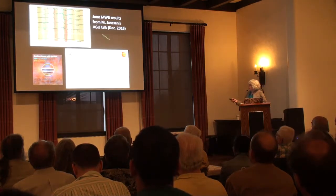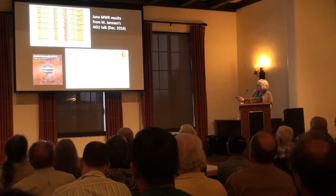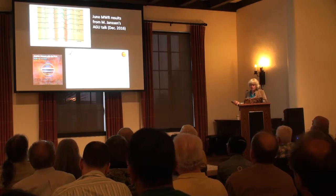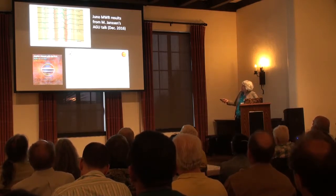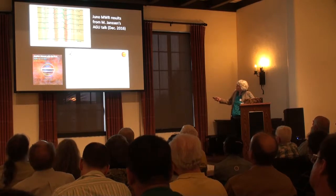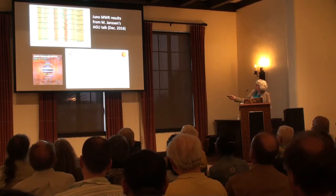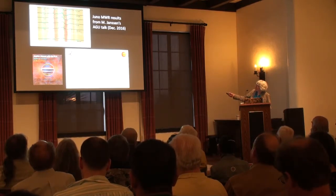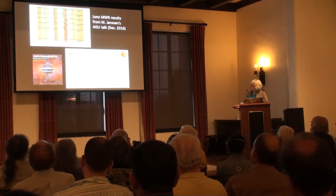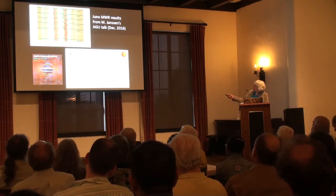So Mike Janssen is the PI of the microwave radiometer, and he showed during the AGU talk in December sort of similar curves as I showed you before, where these different curves show, on this side, the temperature in Kelvin going from 150 down to 1,000, and then here the depths below the cloud deck. So at these upper curves, we see a cyan and a black one, and that is from the first and the third orbit that the Juno spacecraft did, and you can see that there are differences between the cyan and the black one.